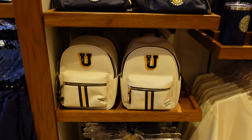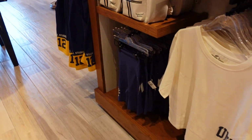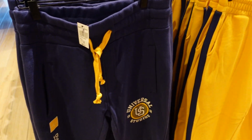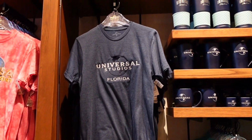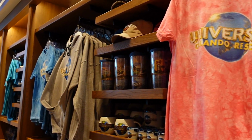deck. Even got their version of almost like a Loungefly, but that's more the Universal themed. Universal Studios there. You got some, looks like sweatpants or joggers, and then some more sweatshirts, hoodies, tumblers, and just generic, general Universal Orlando merchandise.